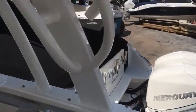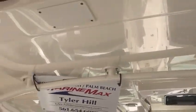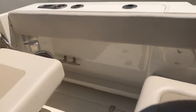I want you to take a look at this big hardtop. It is so nice. You've got the nice LEDs in it. This boat does have the fishing package, which will include the rocket launchers here, the rod holders in the back, the tow rails, the washdown.